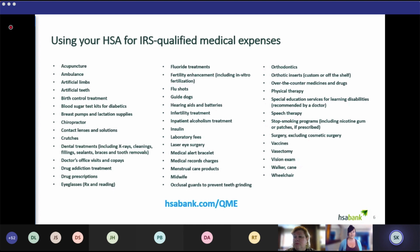In addition to the medical expenses, you can also pay for vision and dental out of your HSA, as long as they're not purely cosmetic. And then also you can pay for your spouse's and tax dependents' medical expenses out of the HSA, even if they're not covered by your high deductible plan. Their medical expenses are HSA eligible.